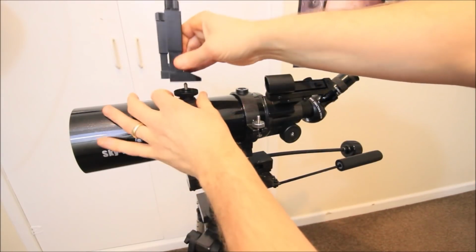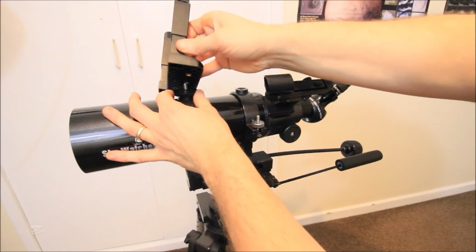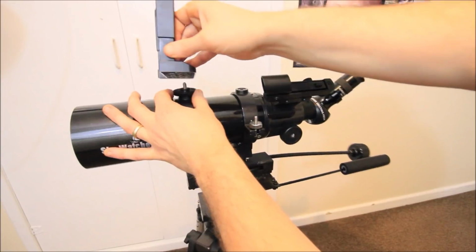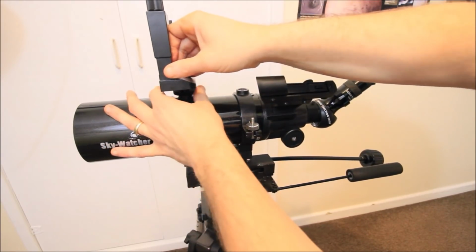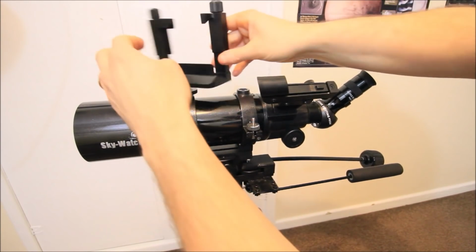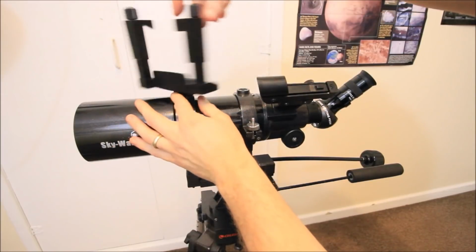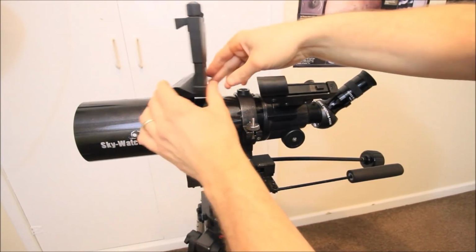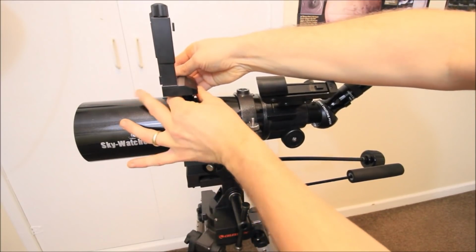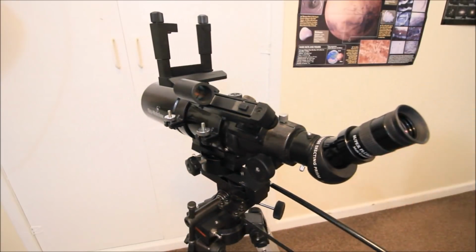Again, depending on your pointing accuracy, it gives you the ability to move the adapter plate to different positions. And again, it's all very simple. Just screw it in there like so. Just reposition it, lock down the lock screw, and there you go. There's your plate in place.